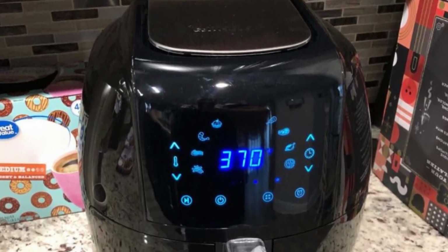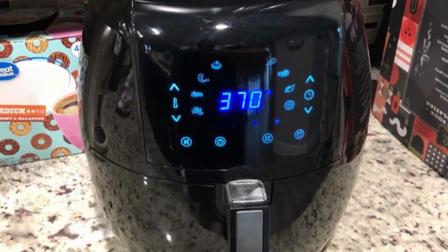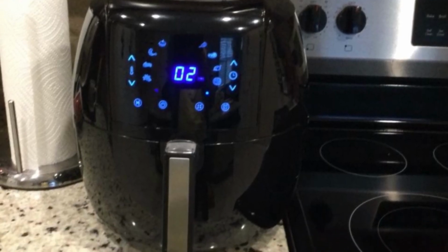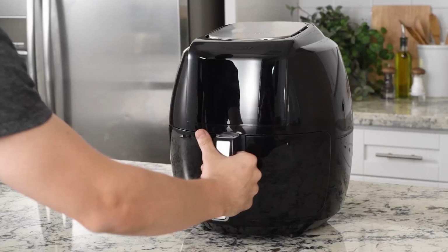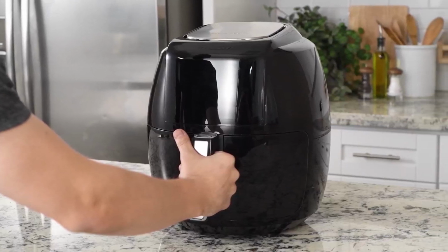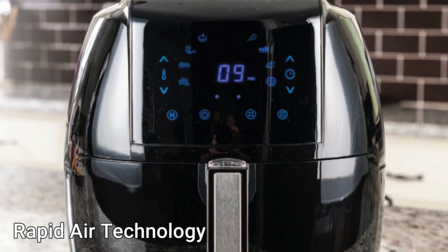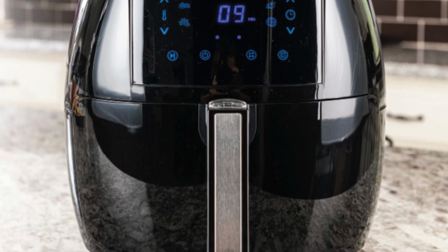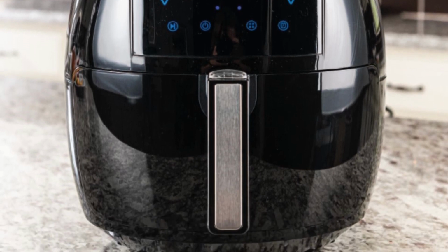To ignite your culinary imagination, this air fryer comes with a recipe book filled with 50 delectable recipes specifically designed for this appliance. Whether it's breakfast, lunch, dinner, or dessert, you'll find a wide range of options to tantalize your taste buds. Utilizing rapid air technology, this remarkable air fryer ensures that your food cooks evenly from all sides, providing that coveted crispy texture you crave.